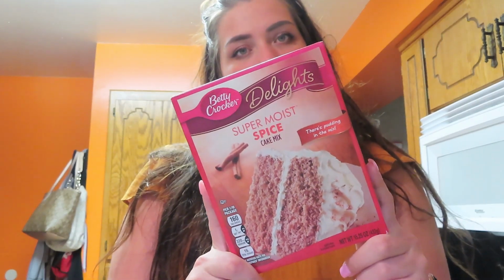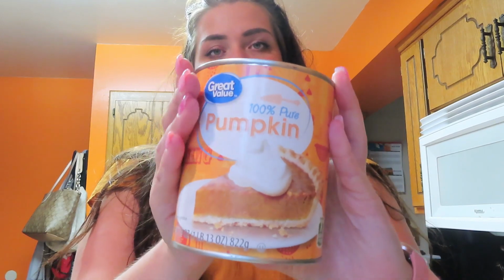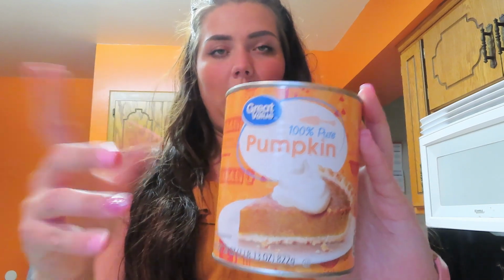Okay, you guys, I'm going to show you what you need for the pumpkin cupcakes. I'm going to be using 1 box of the spice cake mix, some sugar-free vanilla jello, pumpkin pie spice, and then it calls for 2 15-ounce cans of pumpkin puree. So I just got 1 giant can for both because I'm going to be making them together, half and half for the frosting and the cupcakes.